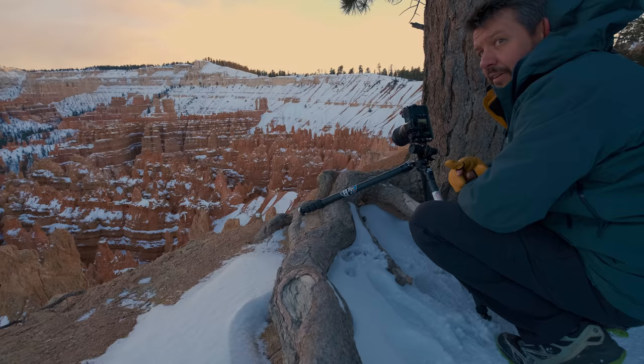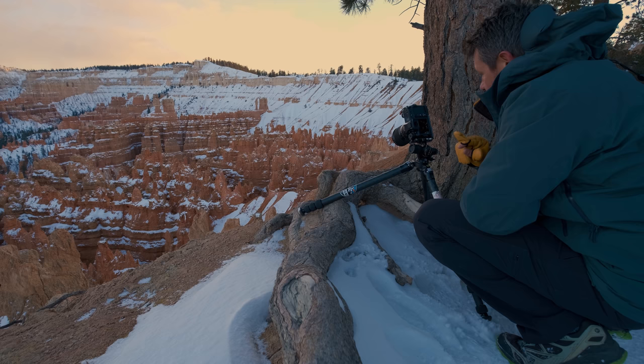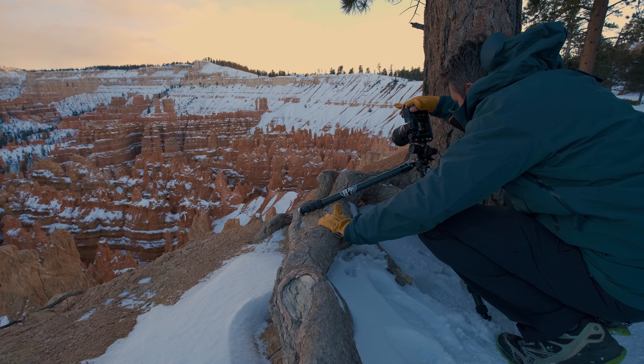I'm having to focus stack this quite a bit. I'm doing probably four shots for the branches, and then one for the background. Probably could get away with three for the branches, one for the background, but I want to make sure I get it all just to be safe. Review them, make sure they're all tack sharp.